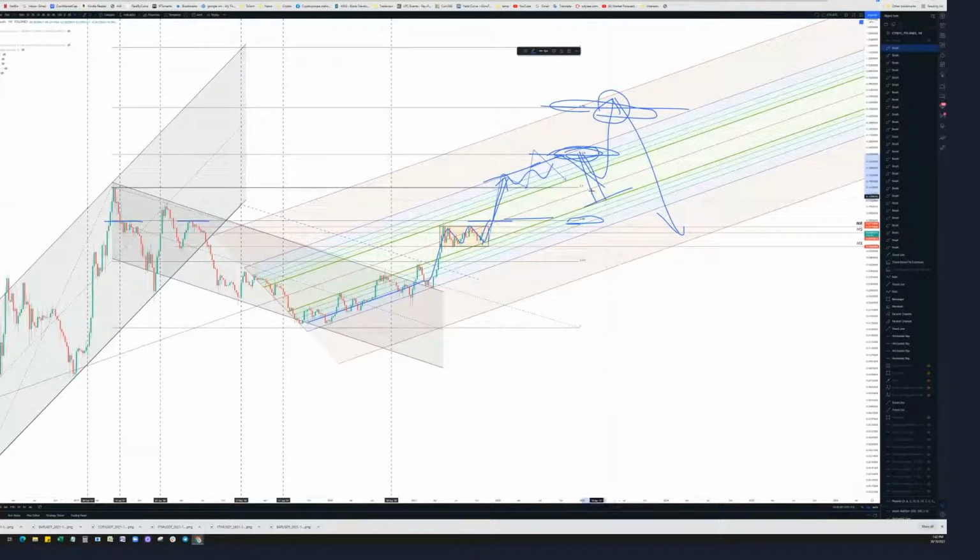And then we're going to go down, to what level? It's either that one or that level there, confluent with the channels. And then we'll take it from there. But this is my approach to the Ethereum Bitcoin pairing. Hopefully that makes sense. And let's clear that up.